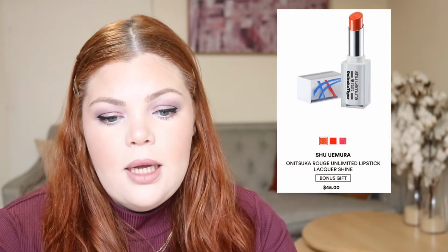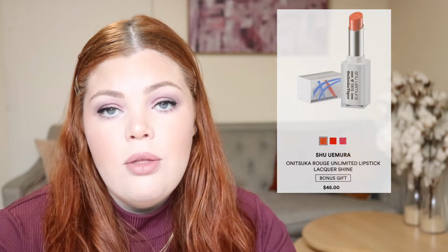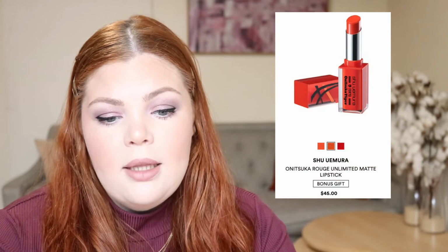From Shu Uemura, they brought out a new collection called the Onitsuka. I think that's how you say it. And included in that, we have the eyeshadow palette Orange and Blue, $110. The eyeshadow palette Mandarin and Terracotta, $110. We have the eyelash curler for $33. We have the Hard Formula Seal in Brown, $38, which is an eyebrow pencil, sorry. We have the Petal 55 brush for $85. The Rouge Unlimited Lipstick Lacquer Shine for $45, and that comes in 3 shades. And the Rouge Unlimited Matte Lipstick for $45 also comes in 3 shades.